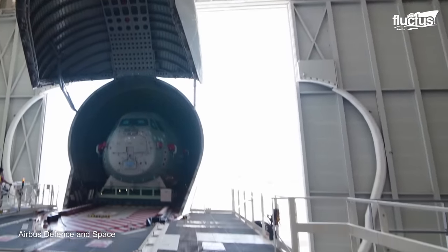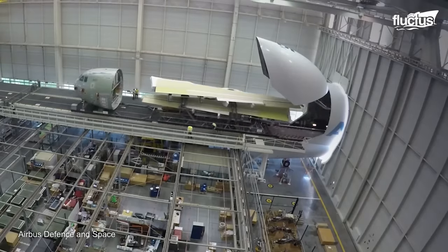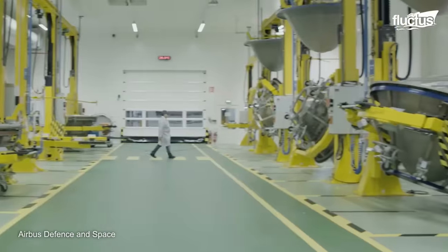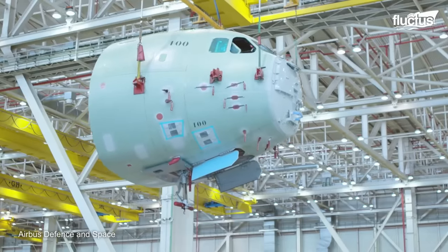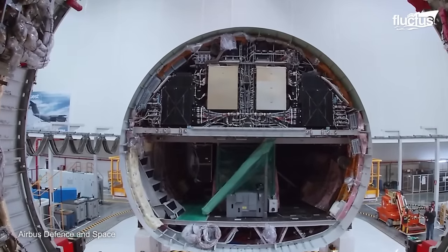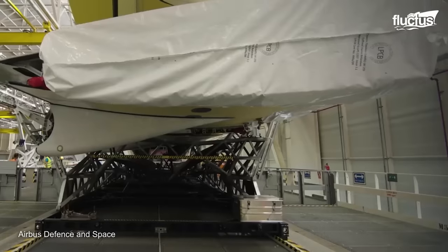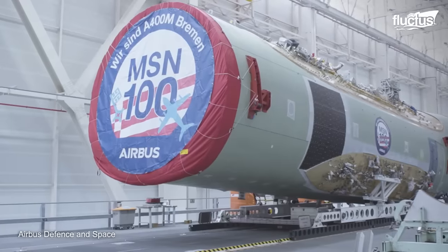Airbus is known for manufacturing components and parts at multiple factories and then delivering these semi-completed sections for final assembly. As such, the production process to create a single A400M involves the integration of parts and systems from dozens of suppliers across the continent. These include engines from Europrop International, wings from the UK, and sections of fuselage from Spain, Germany, and France.